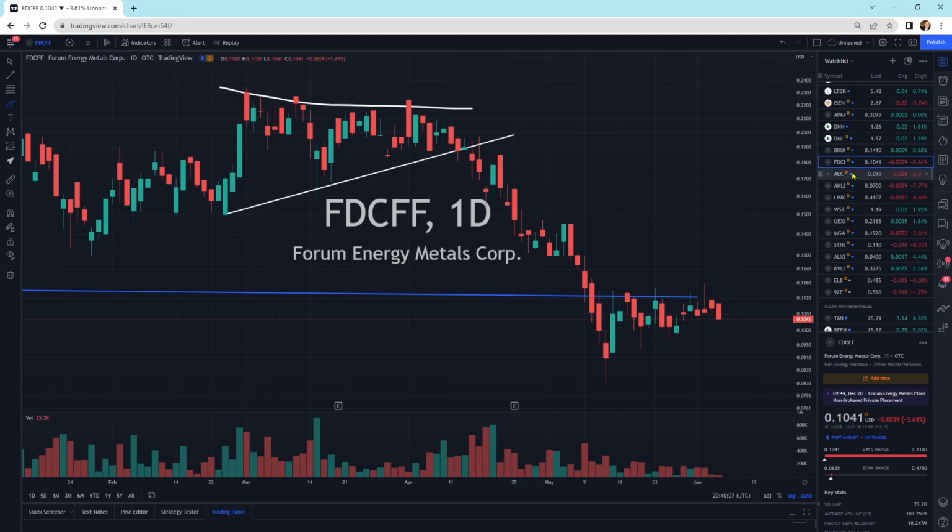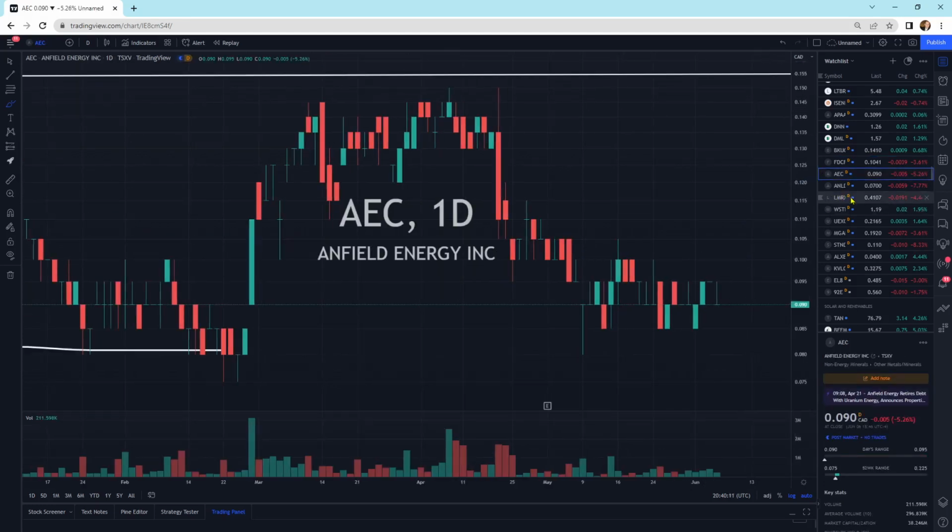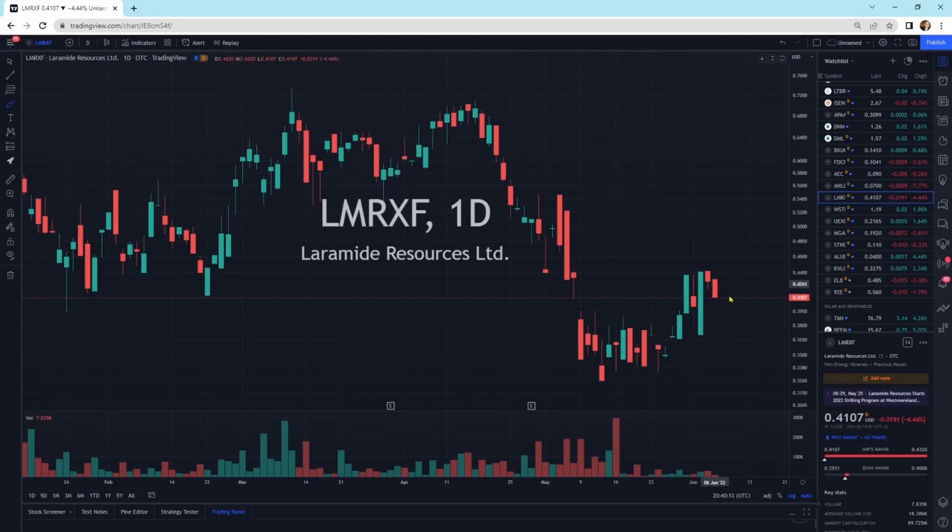That's what we need to do. We need to break back above it. A little bit of selling pressure today. Anfield moving sideways for the most part. Laramide, a little bit of a down day.